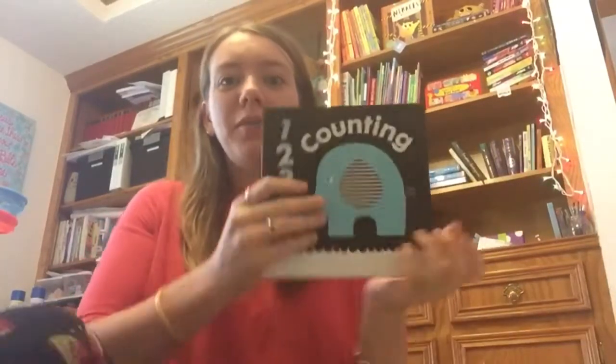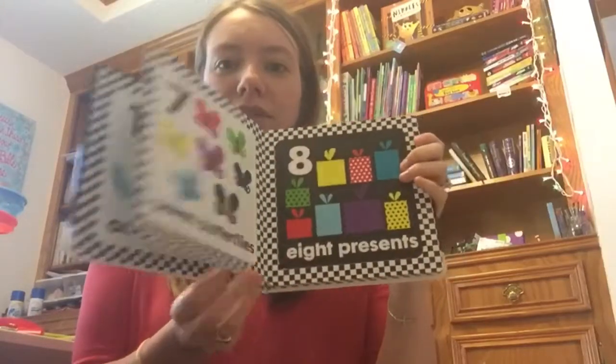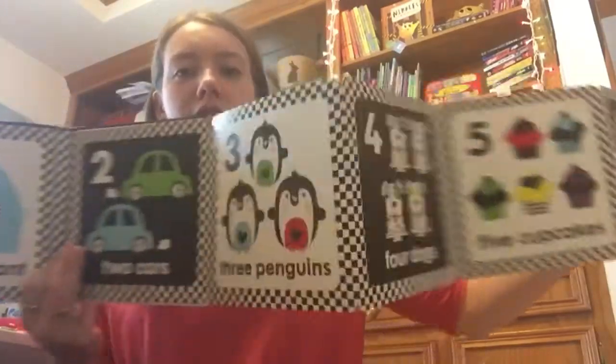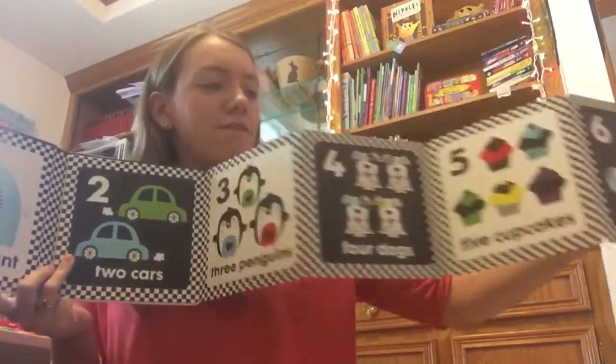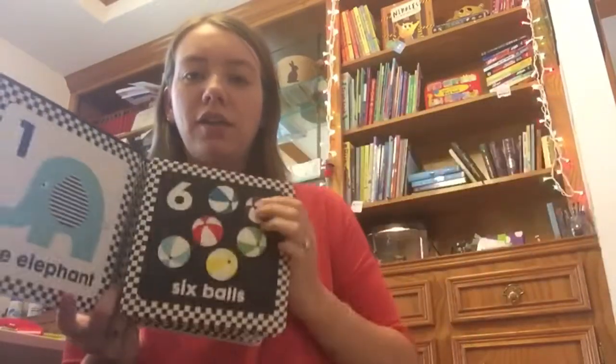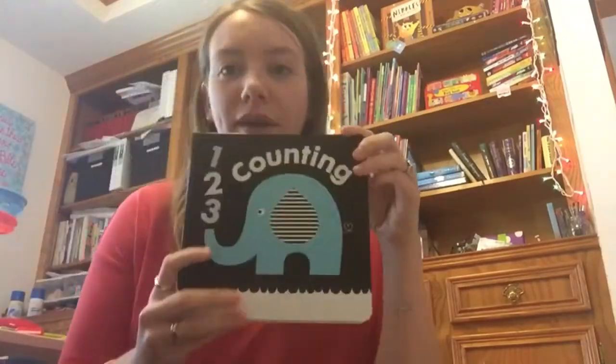Okay, so we're going to start with the youngest. This is 1, 2, 3 counting. This is a tummy time book, so what that means is when you pull it open, it comes out and you can lay it in front of them as infants are doing their tummy time. It's got vibrant images, black and white outlines, which really pulls their eyes in, and you can use it as a regular book as well. This one is only $7.99. We have others in this series as well.